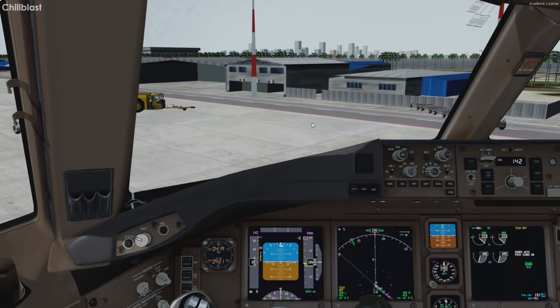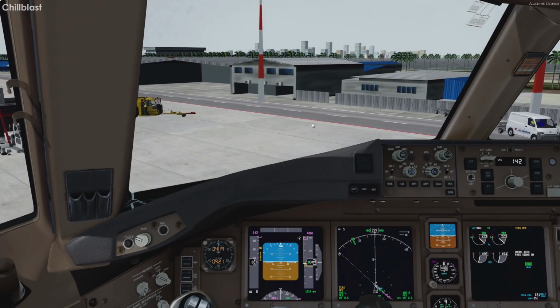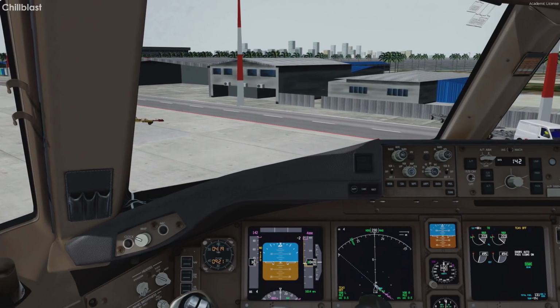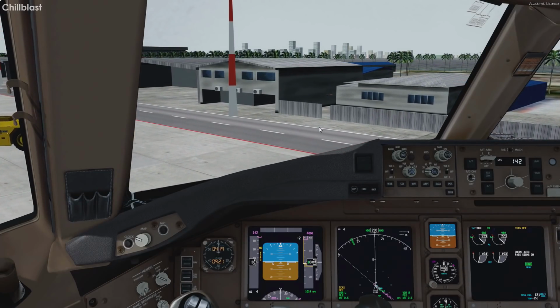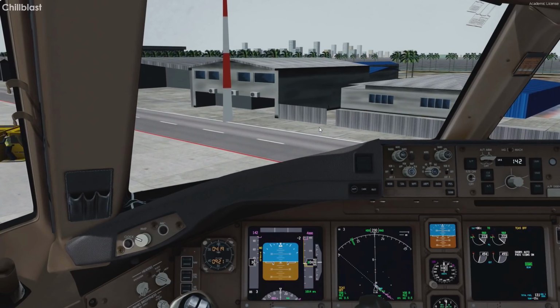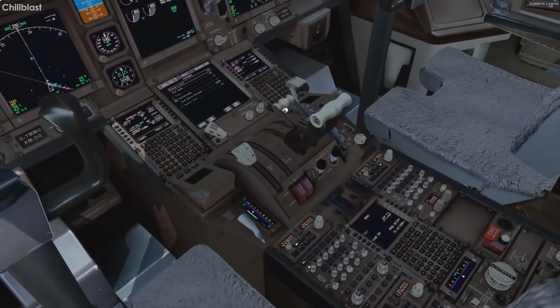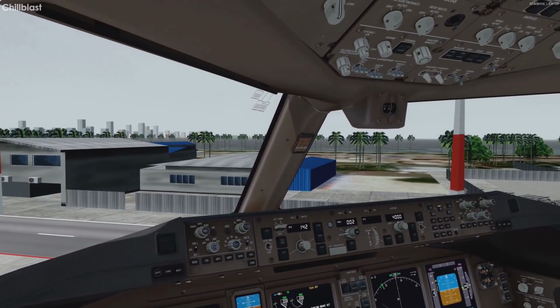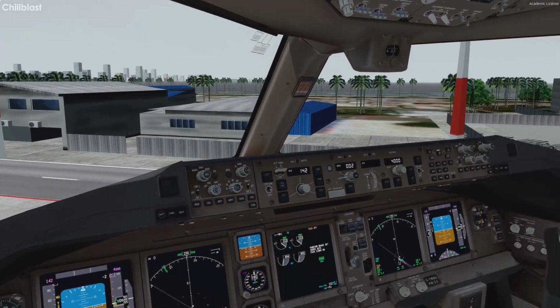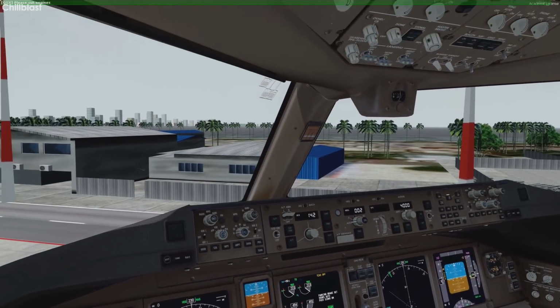I don't know if he's saying to the left or to the right. Oh no, we're fine actually, I think. There we are. Stop. Right, cool. Right, parking brake set. That's very hard to see. Unless he's saying to the left, I don't know. There we go. No, please cut engines.